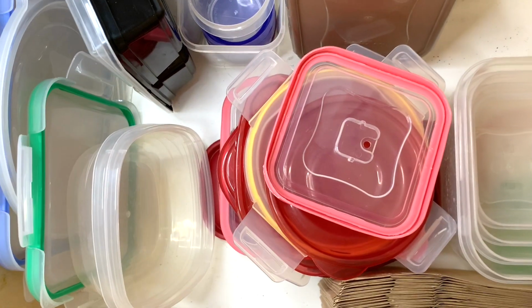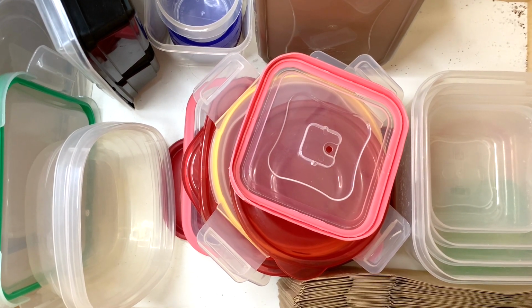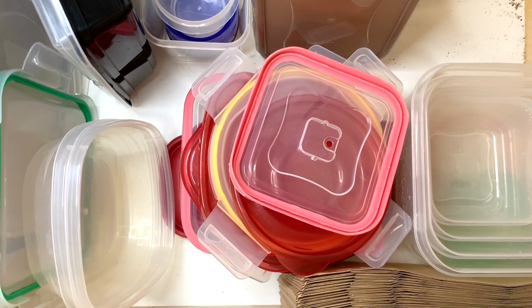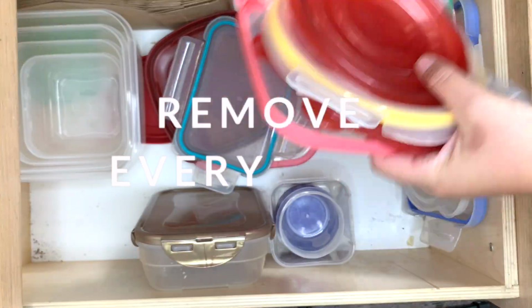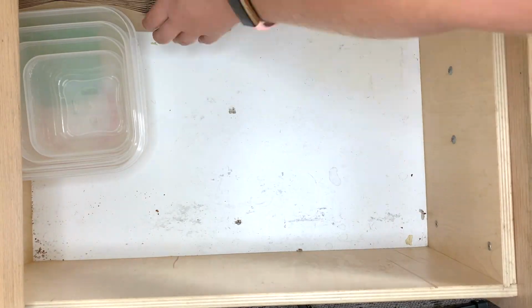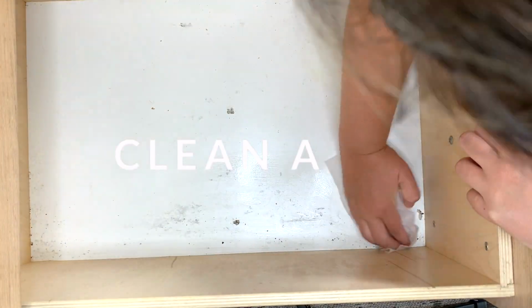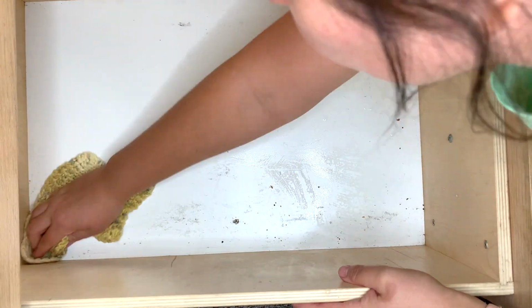The next space I organized was our container drawer. Now this is our leftover food container drawers. Most of the time I call it Tupperwares. So I removed everything. Everyone has one of these cupboards or drawers or areas, and it was filthy. There was so much gunk down at the bottom, so it was very important for me to clean it.